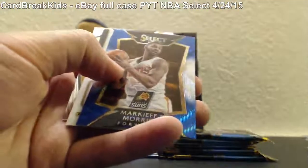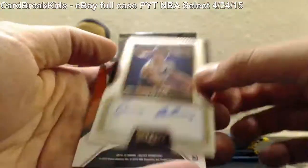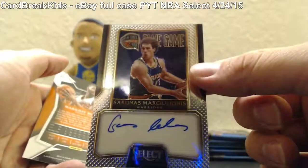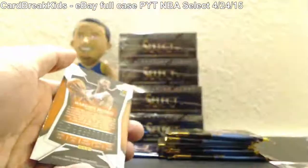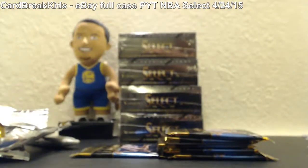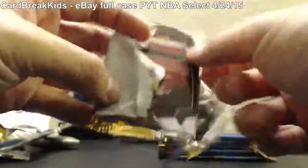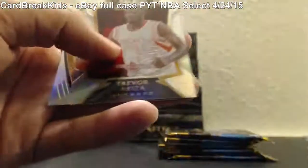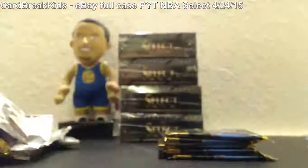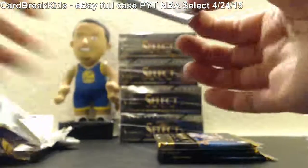We got a blue, and then an auto. Blue is Markieff Morris. Basketball Hall of Fame, Golden State Warriors auto. Congratulations, Golden State Warriors. Davis. Not even a Splash brother. That's not even a Splash cousin. That's like a splash grandparent. Trevor Ariza. Miami Heat, Norris Cole, who is no longer there. And the Kyrie might have topped it out, dude. I hope not.